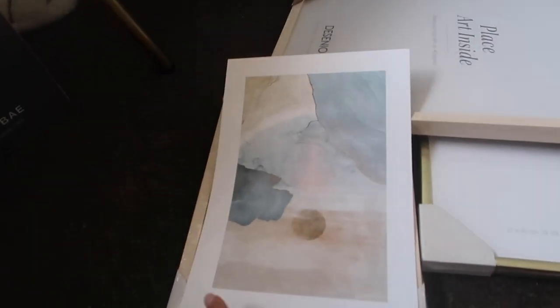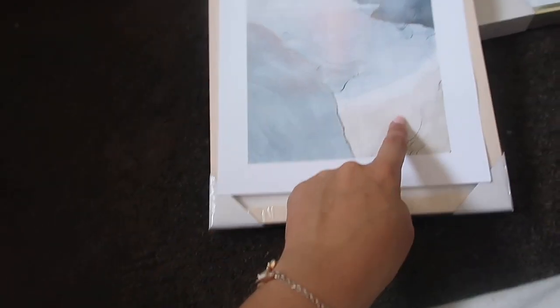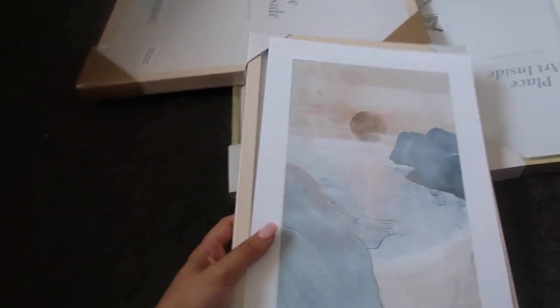So then for the smaller frame, I picked up this one. I think it's supposed to be a sort of abstract sunset vibe. Here I see sand, sea, cliffs, you know, and a little sun. But I thought those two would look really nice together.